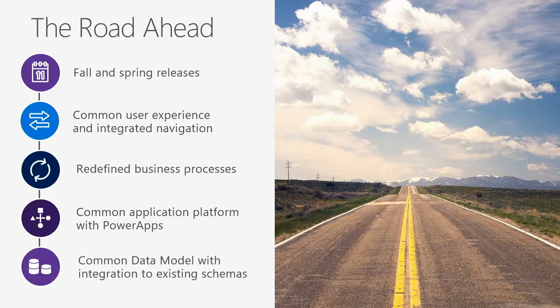Common user experience. Are there any plans to develop a common user experience, one that's a smaller form factor?